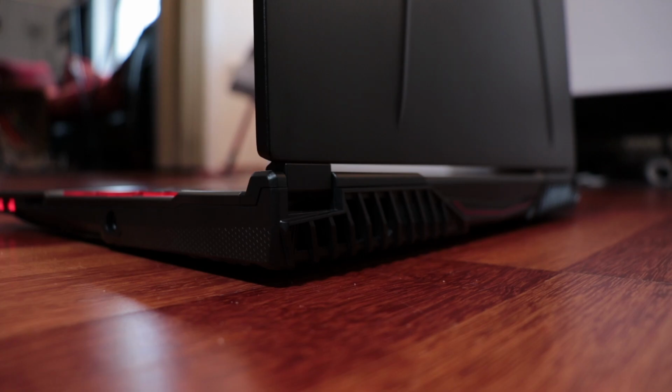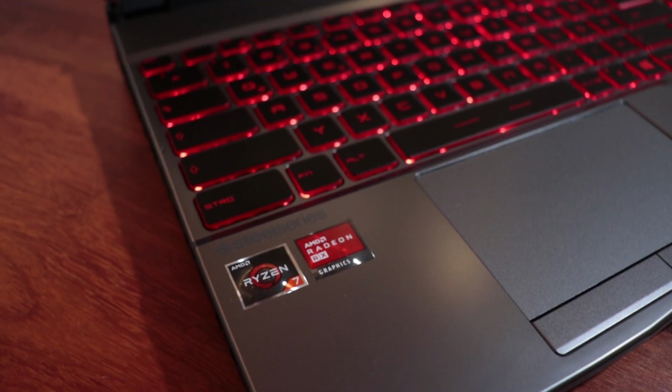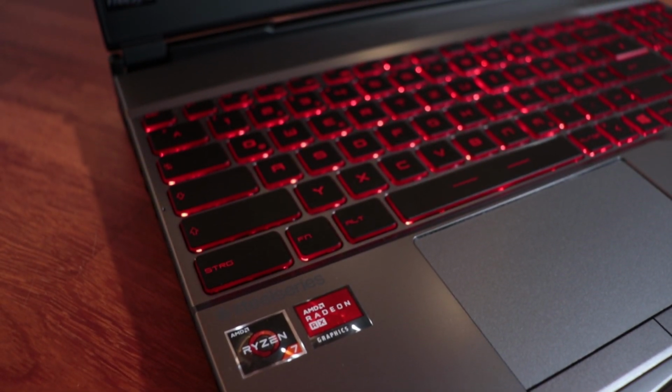It's important to mention that this is the fastest laptop CPU and GPU that AMD has to offer in December of 2019. There's nothing faster from AMD right now. So they will probably release faster GPUs next year, but as of now, this is the best AMD laptop you can get, or the fastest AMD laptop you can get. All AMD laptops. Things that I didn't like.